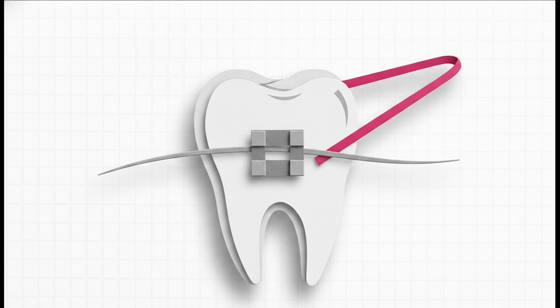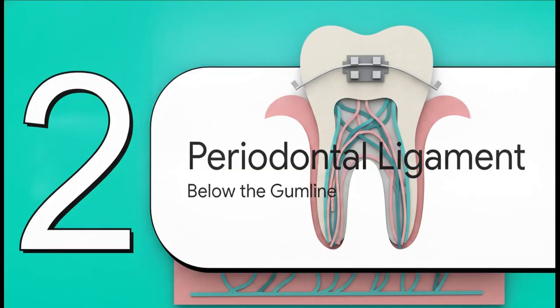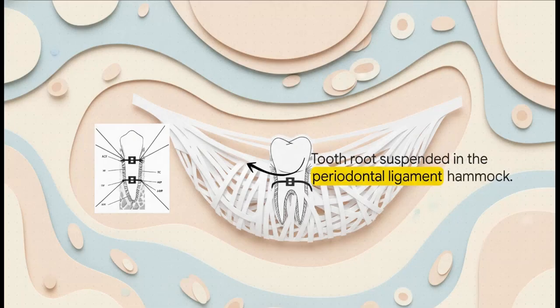But how does a physical push actually translate into a biological movement? Well, that brings us right to section 2, the periodontal ligament. If we transition just below the gum line, we can really see how this hardware interacts with the human body. And this brilliantly illustrates a common misconception. You see, contrary to what a lot of people think, your teeth are not directly fused into your jawbone, like a metal post set in concrete.